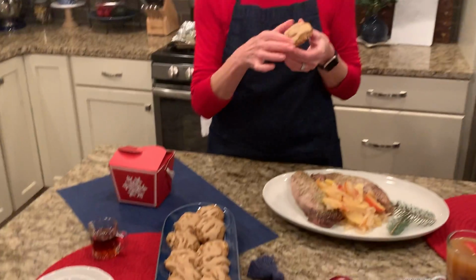You're going to want to give some away as a gift. And I like to just package them up in a little holiday package. You can give them to a teacher, to a neighbor, or a close friend. Really, really good, and they're going to love that gift from your kitchen.